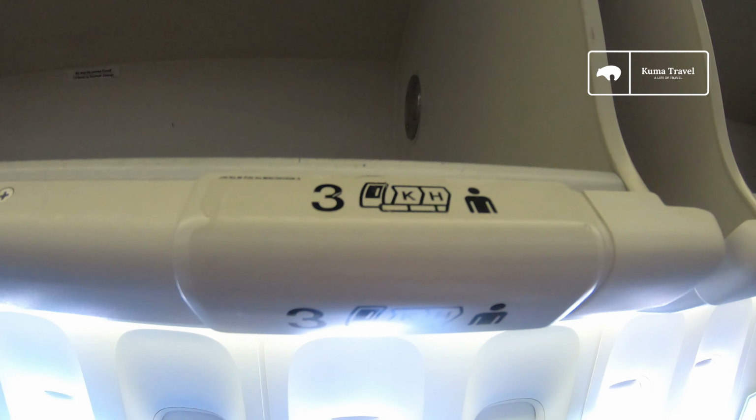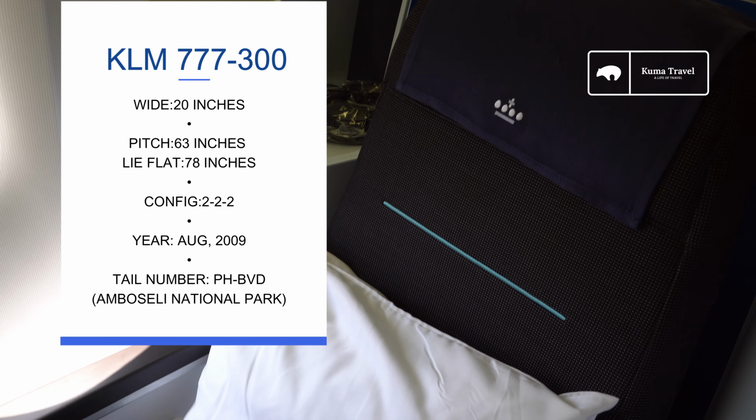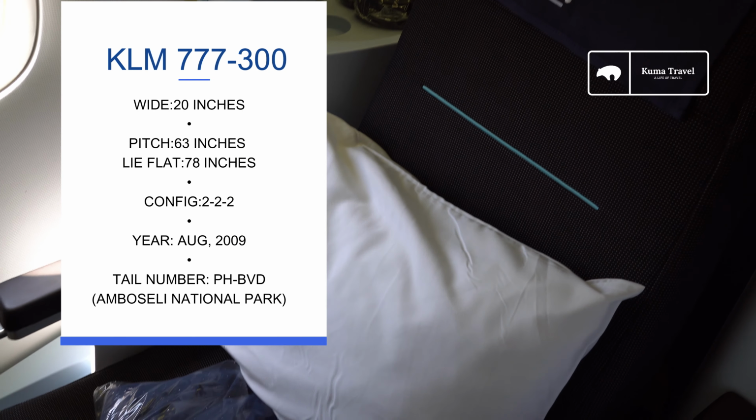Here's my seat. Today I'm in 3K at the window. Let's have a good look at the seat. These seats are 20 inches wide with 63 inches of pitch, and when in lie flat mode, 78 inches. This business class cabin is a 222 configuration, and the plane is a 10-year-old 777. These seats feature good size IFE screens.